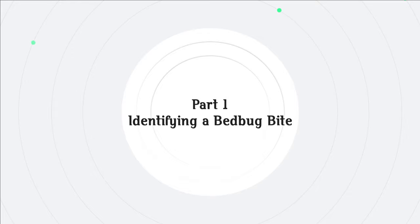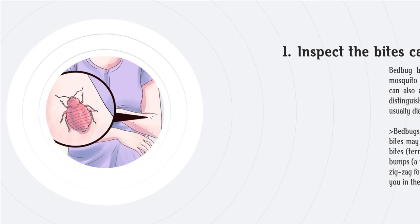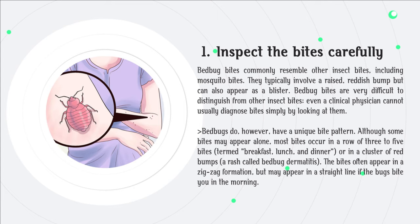Part 1. Identifying a bed bug bite. 1. Inspect the bites carefully. Bed bug bites commonly resemble other insect bites, including mosquito bites. They typically involve a raised, reddish bump but can also appear as a blister.